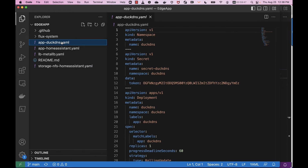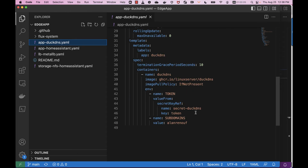DuckDNS is a service that enables me to have a free DNS name that I can essentially register my current IP address on my router to enable me to hook into my information once I have it. You can see I've got alanrenouf.duckdns.org, which will essentially, once this container boots up, reach out to DuckDNS and register my current external IP address with that DuckDNS service, and therefore allows me to access alanrenouf.duckdns.org and pushes that all the way through to my container that I've stood up.